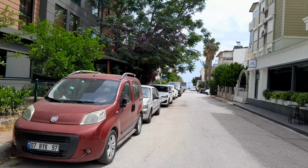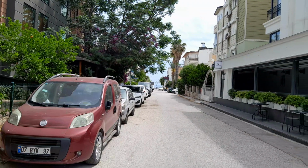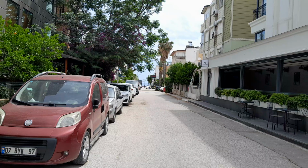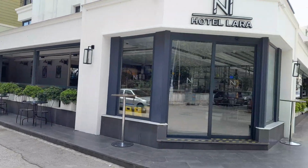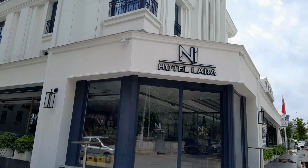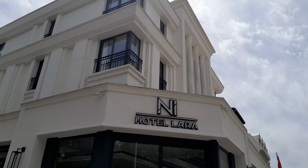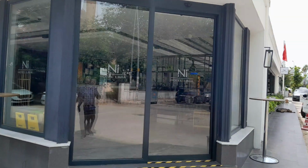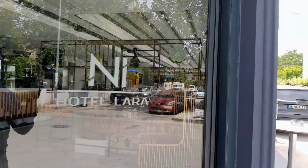I bring you greetings from Antalya in Turkey. We are here for a few days, and just straight down there, there's the sea. So we're about 2 minutes away from the sea. We are staying in Hotel Lara in Antalya. The weather right now is 29 degrees, and we've already checked in.